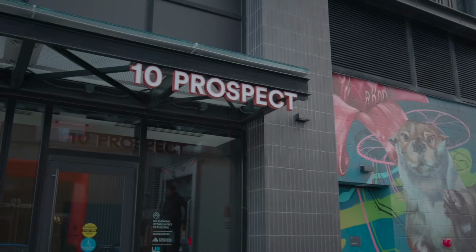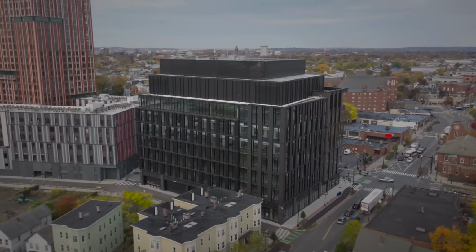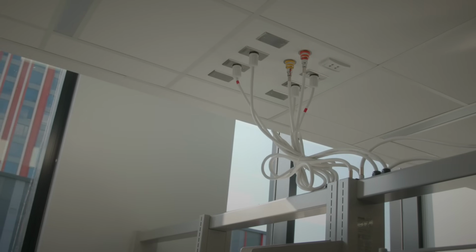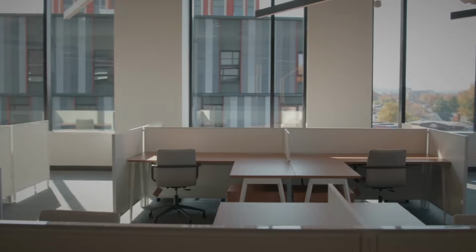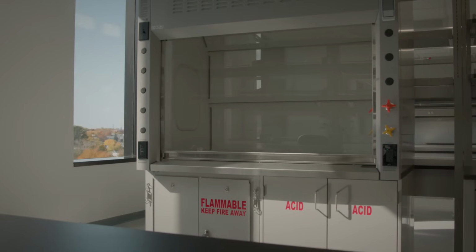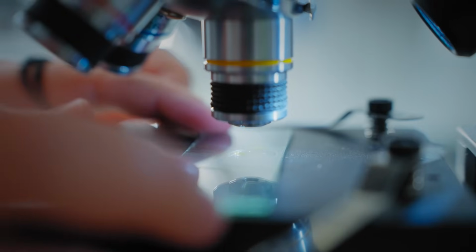So we're in 10 Prospect, which is 196,000 square feet, 7-story, purpose-built lab building targeted at the life sciences community. And so this building has been purpose-built to allow life sciences companies to develop therapies, advance their drugs, do all the things that are important to their businesses. It's really the first large-scale commercial building in the heart of Union Square in a century, and is a real milestone towards transforming this neighborhood into an employment center.